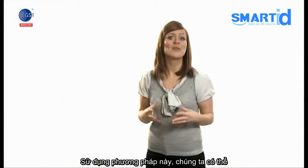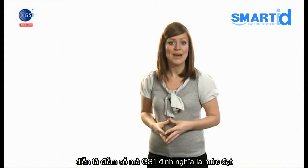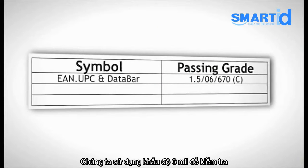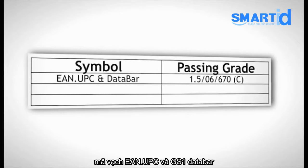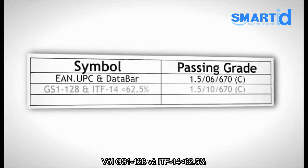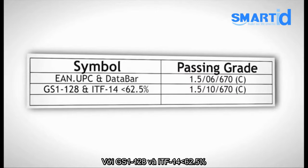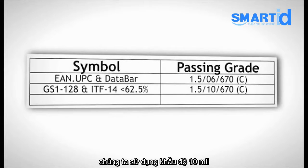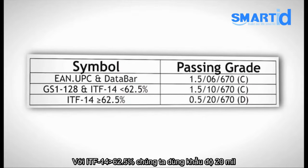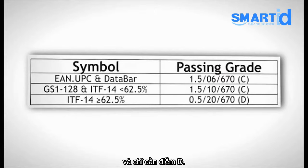Using this method, we can express the grades that GS1 has defined as passing grades for each of our linear symbologies. We use a 6mm aperture to test EAN UPC barcodes and GS1 DataBar, and we require a C grade. For GS1-128 and ITF-14 printed below 62.5%, we use the 10mm aperture and still require a C. And for ITF-14 printed at or above 62.5%, we use the 20mm aperture. This time though, we only require a D.